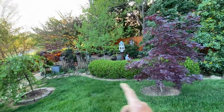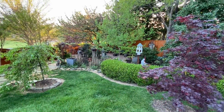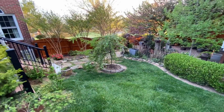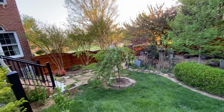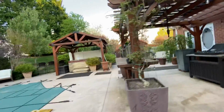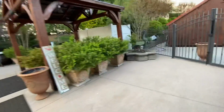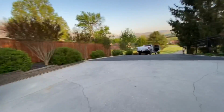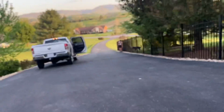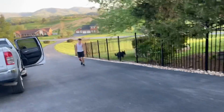So we still gotta go back through here. Kind of de-weed, clean up a little bit, not much. We did that big fall cleanup here. So there's not like any standing leaves, but just gotta keep everything nice and neat. We ready to roll. Yeah.